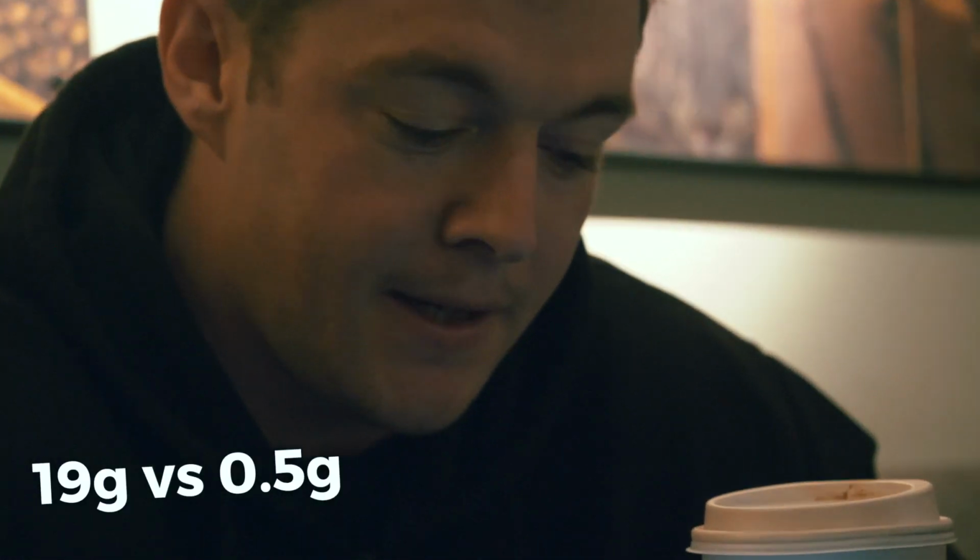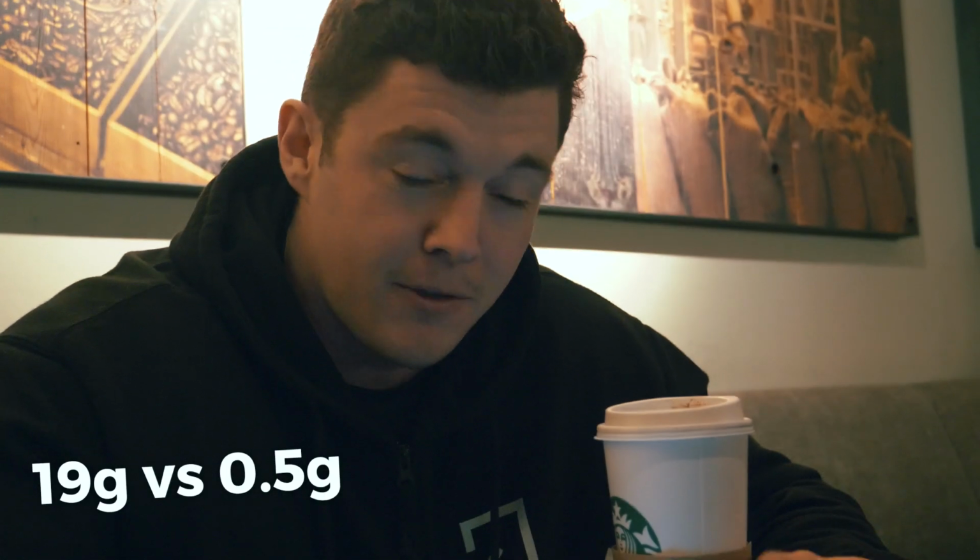50%. Exactly. The difference is the fat content, okay? So in the whole milk option, there's about 19 grams of fat, and in the skimmed milk, there is only half a gram of fat. So just that single swap alone is going to save you 160 calories, which isn't loads in the grande scheme of things, but over the course of the day, that is all going to add up, especially if you're slamming back a couple of these.